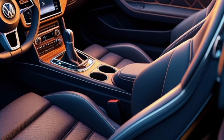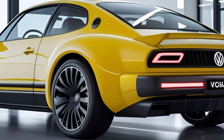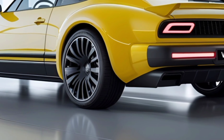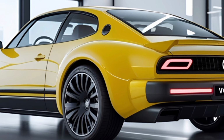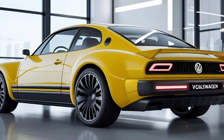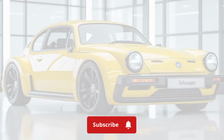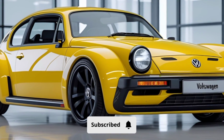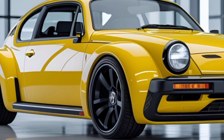Now, pricing. Volkswagen starts the base turbocharged model at around $38,000, while the fully loaded electric version can climb to $52,000 with options. Considering the design, performance, and brand legacy, it's competitively positioned against rivals like the BMW 2 Series and Audi TT, with more style and heritage to offer.